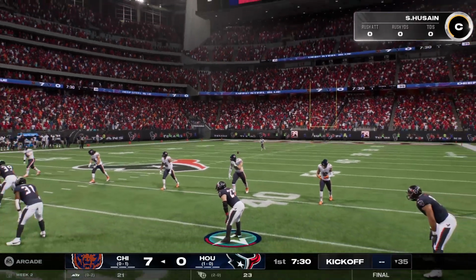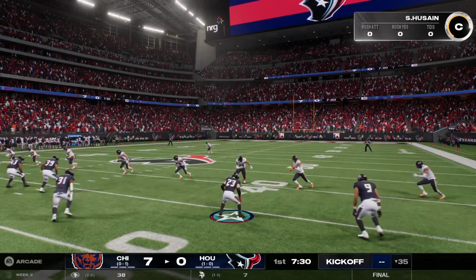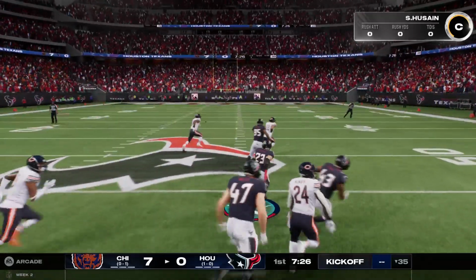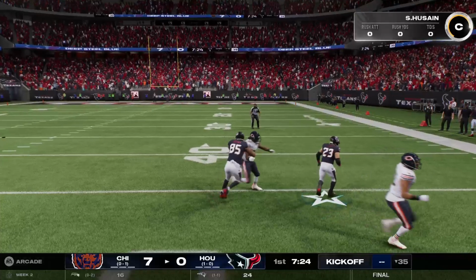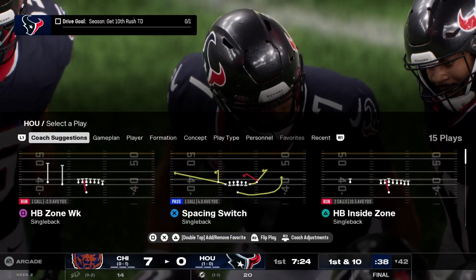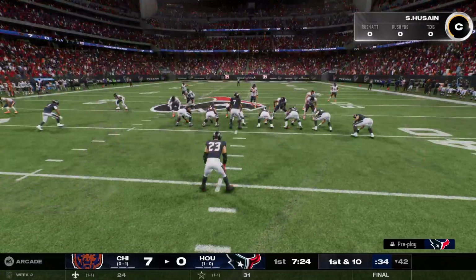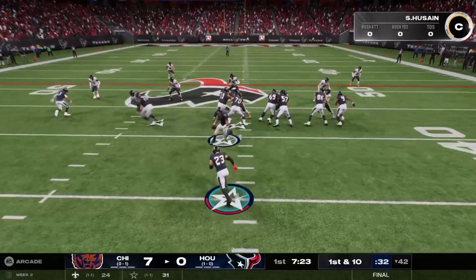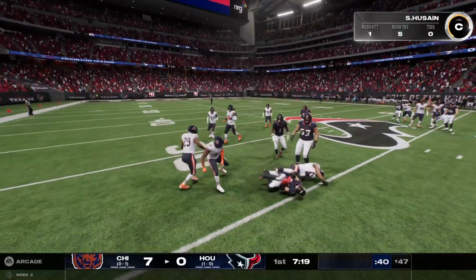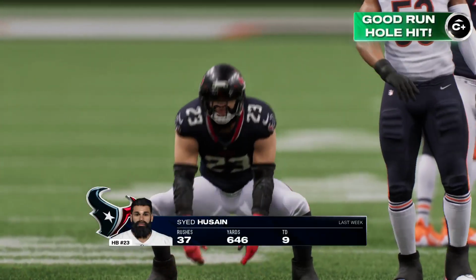Santos out now. He'll kick it away. Now a crease here as he's past the 30. And he takes it all the way across the 40 before going out of bounds. They've got good starting field position as they come up here, first and 10 at their own 42. Now a run. Here's the first round pick from April's draft, and able to work about 5 yards out of this as he's taken down up near the 47.